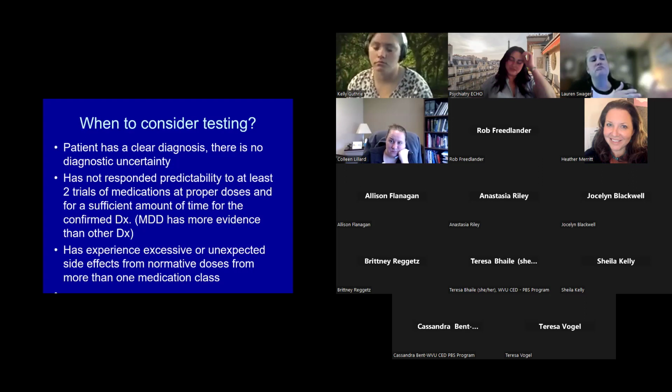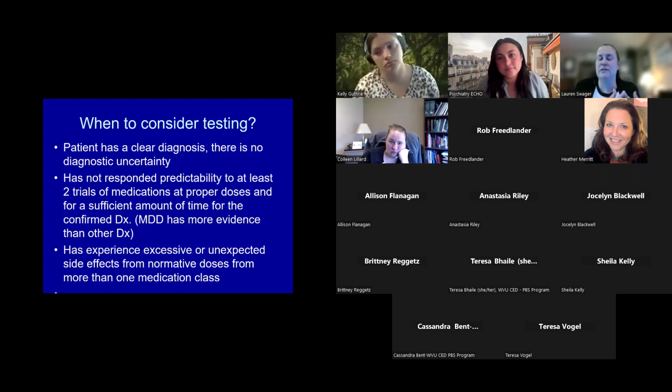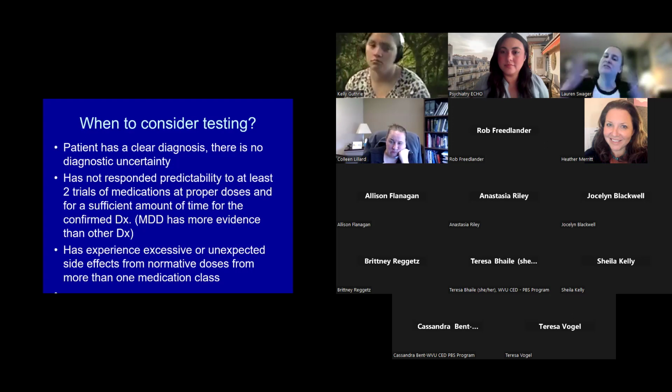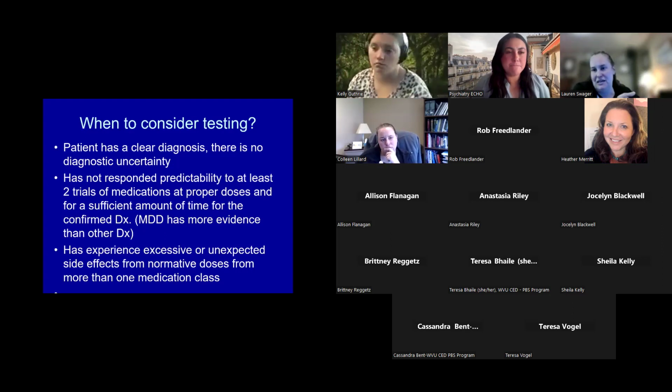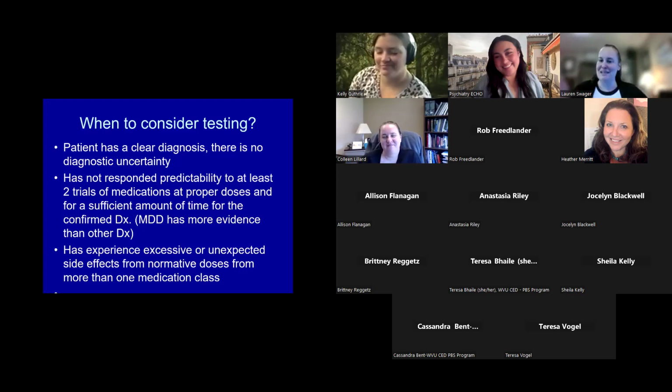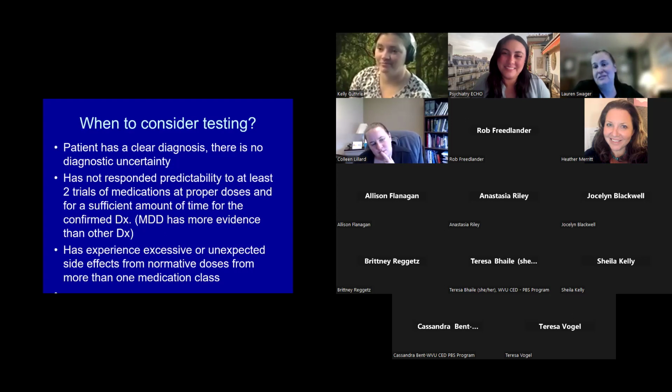But if people truly are having excessive side effects, and you're truly certain about the test, this test really could be helpful. Most of the criteria ask these questions in some regard to show that the test isn't just done out of the gate. Because what people want, and I get it, I want it too, is to get this test first so that the first medicine I try works and I have no problems. Absolutely, but that really is not what the test can do. That's the challenge between where the evidence lies, the cost, and our wishes for it to be that way. And I really do wish it could be that way.